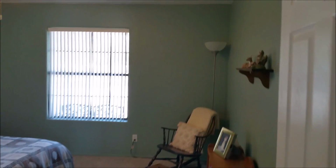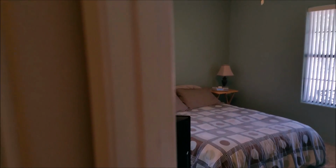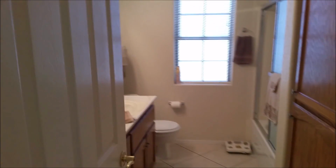So second bedroom. There's a little sliding door closet. When you walk around, you can kind of feel the carpet has kind of a crunchy feel to it. Like, I don't know if it's been cleaned a few times.